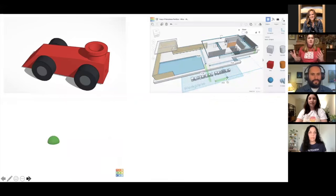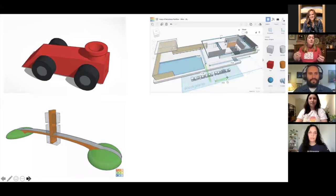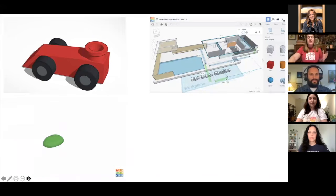So this is actually an example of how you could design a bridge computationally. And then you could even have students build them in real life with things that they find around their house, like popsicle sticks, for example, or other recyclables.